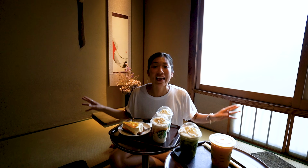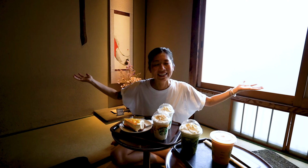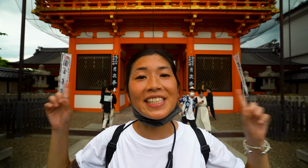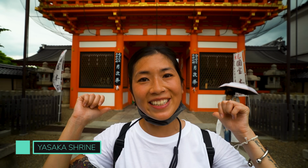Oh my God, that mango's so good. Starbucks in Japan is the best. This is definitely a first experience for us, having Starbucks on tatami mats in this Edo-style building. I love it. Yasaka Shrine, this is another beauty of Kyoto that you have to come and check out and fit into your itinerary. Let us take you on a stroll inside.